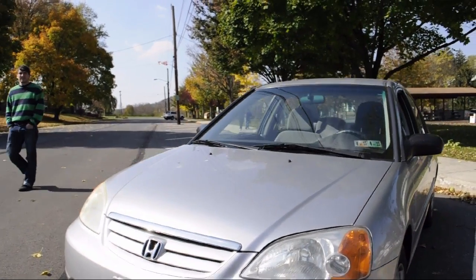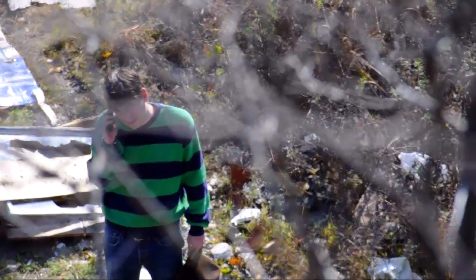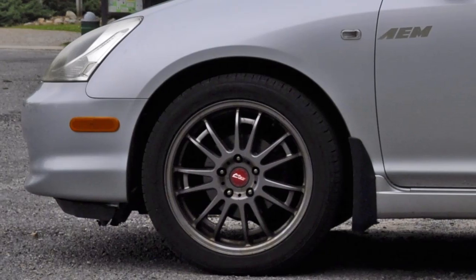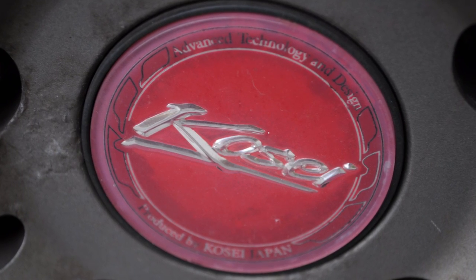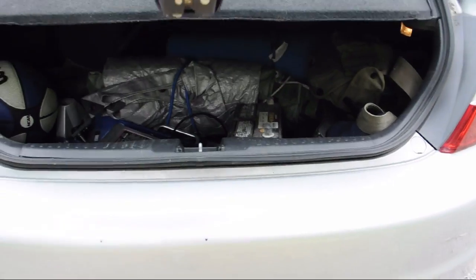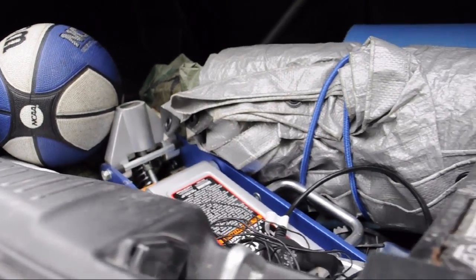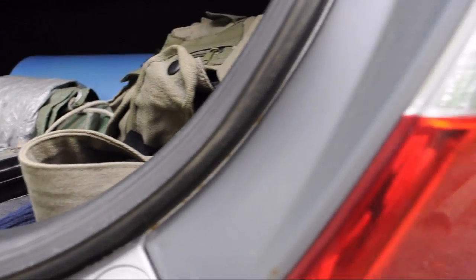Dan Arnitz has a Honda too. We gotta hang out from time to time. I gotta hang out with Dan Arnitz. He's a solid guy, good friend of the family. Back to my SI. I got aftermarket wheels. That's how you know the car's good. Got lots of room in the back for everything you need to keep a Civic SI safe going on road trips like I do a lot.